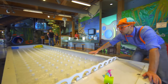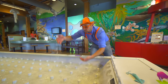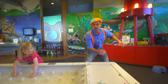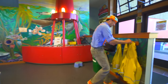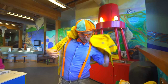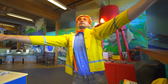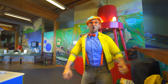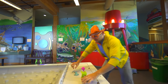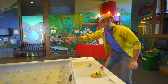Whoa! Look at this! This is the water table, and it's really wet. Okay, before we put the boat and the squid in the water, let's go get our water jacket on. Come on! Okay, this water jacket is the color yellow. It's nice and snug. Okay, we're ready. Come on. Okay, let's put the boat. Oh, wait a second. Let's go back here.